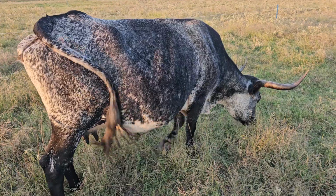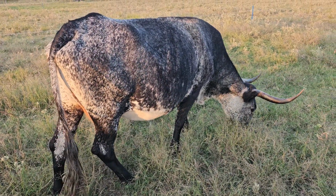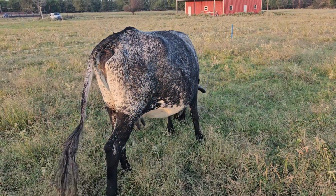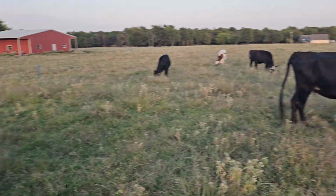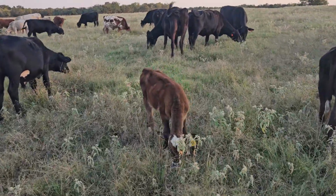Hello, Blue. Let's see, Blue was probably impregnated back in July. So if there is a baby calf in there, that calf is 2 or 3 months old. So little baby calf, tiny little baby, probably the size of my fist or so. I don't know exactly how big they get.